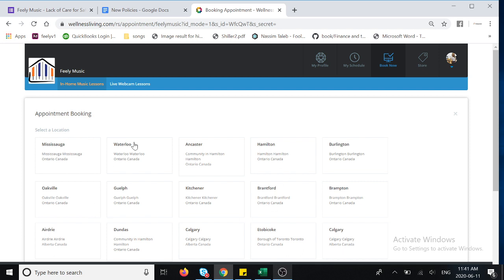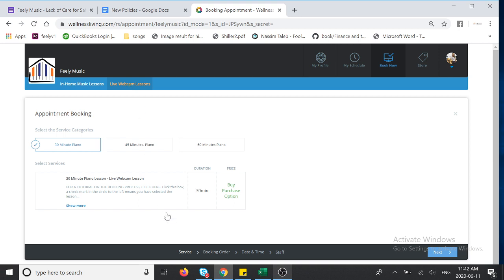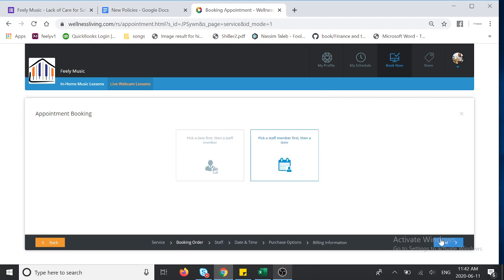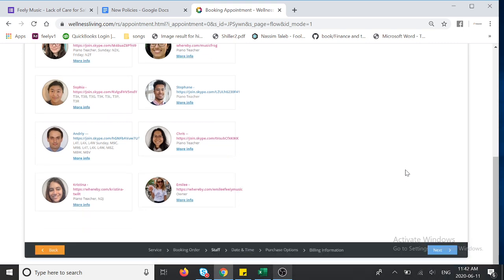So if you're looking through your page, you're used to booking your teacher in the in-home music lesson tab and you find that they're not there, there's a good chance they've switched over to the live webcam lessons and they're offering lessons on the live webcam. So I'll quickly show you what it looks like to book a live webcam lesson. It's actually the same process as booking the in-home music lessons. So if you've done that before, it should be a familiar process.